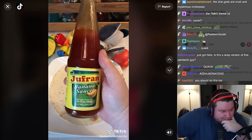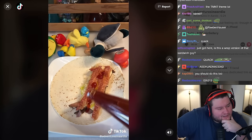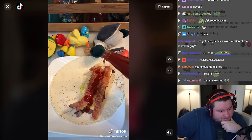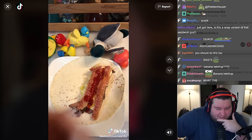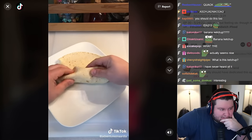All right, so banana ketchup or banana sauce is from the Philippines. It is a sweet ketchup-like sauce. I tried it. I actually like it better than regular ketchup, but I still don't think it's going to help as much as a mayo would have. All right, let's get this thing rolled up.